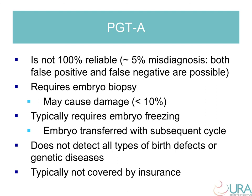Since we cannot get the results from the testing back in time to do a fresh embryo transfer, this testing requires freezing the embryos and then undergoing a frozen embryo transfer in a subsequent cycle. This can usually be performed the very next month, as long as we have a normal embryo to transfer. Keep in mind also that this testing looks for very specific things, either the number of chromosomes or a single genetic disorder. It does not detect all birth defects or all genetic diseases. It will, however, determine the presence of something like Down syndrome, which involves an extra chromosome 21.